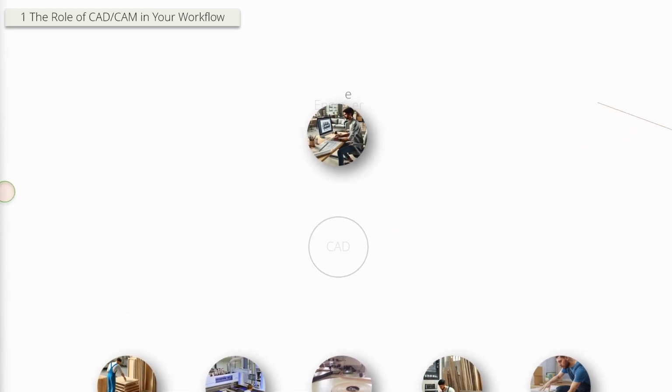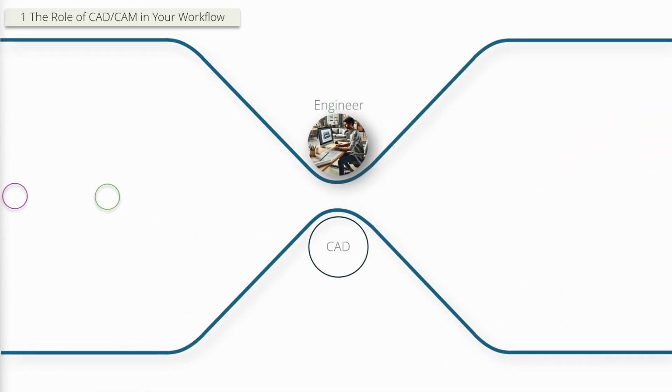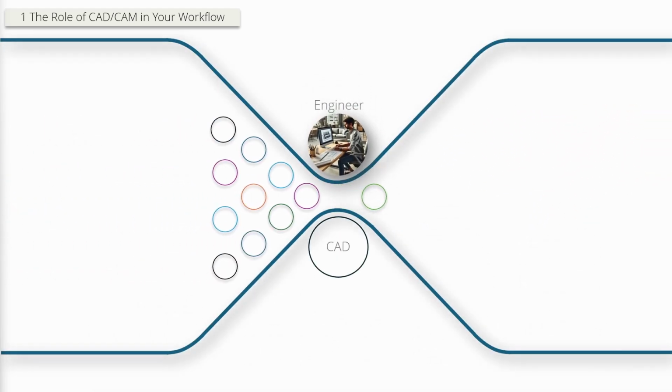As you can see, engineer is a bottleneck. Not engineer itself, but engineer and the tool that he uses. So we need to think how to improve that. Our human capabilities are limited, so we need to focus on the software that we are using.